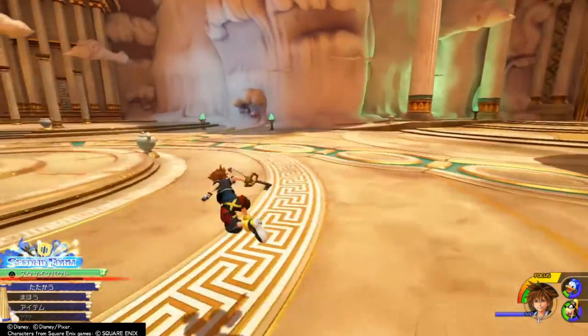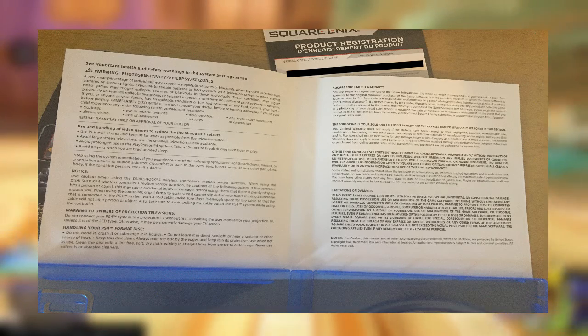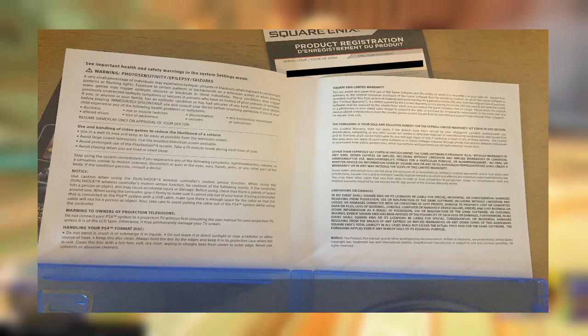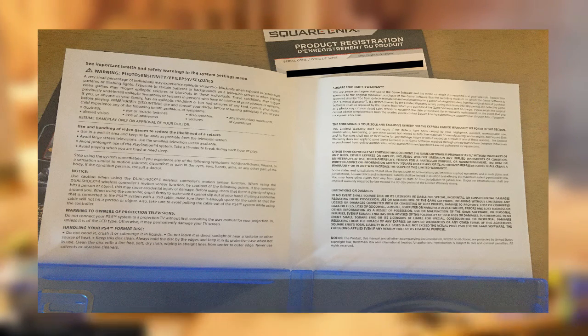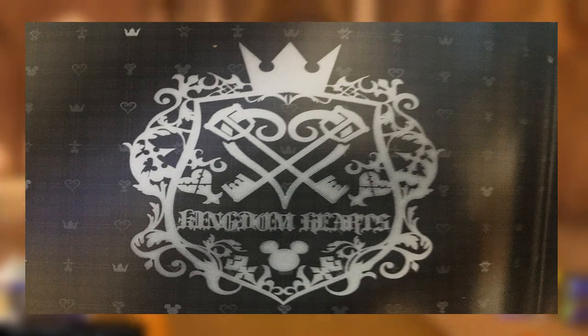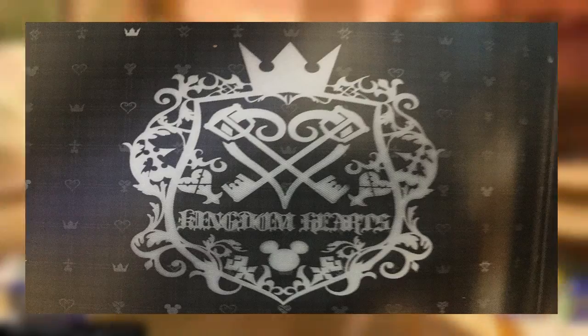Now, in the American Kingdom Hearts 3, on the inside, there is a bunch of words regarding warranties and warnings about seizures and stuff like that. However, in the Japanese version of Kingdom Hearts 3, there is a cool Kingdom Hearts design that's like a shield with a crown on the top, which I think is really cool.